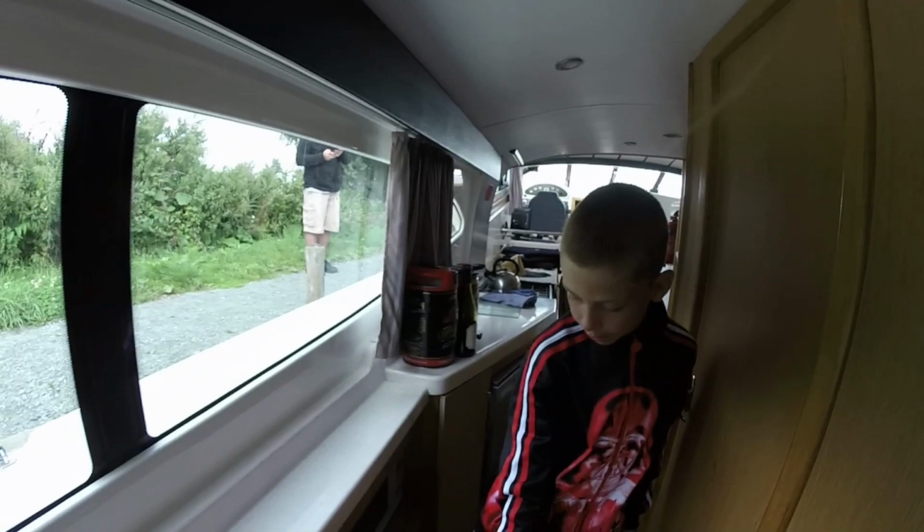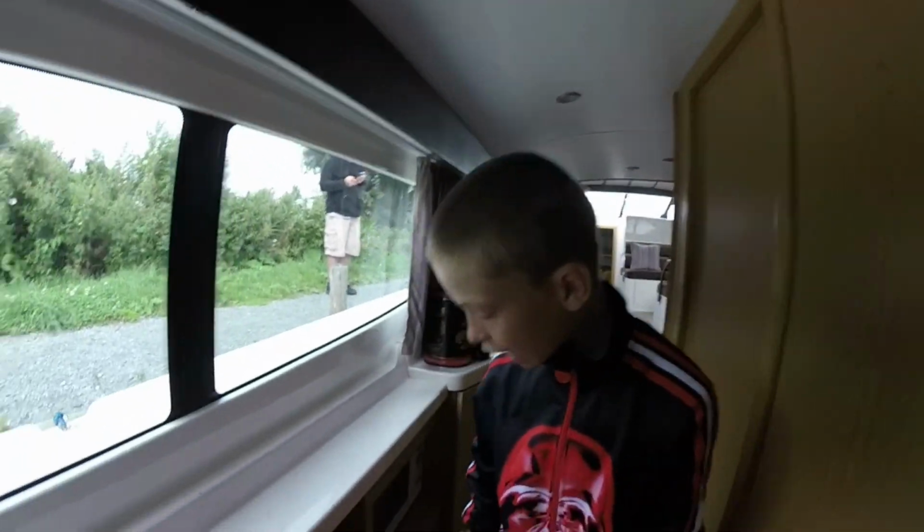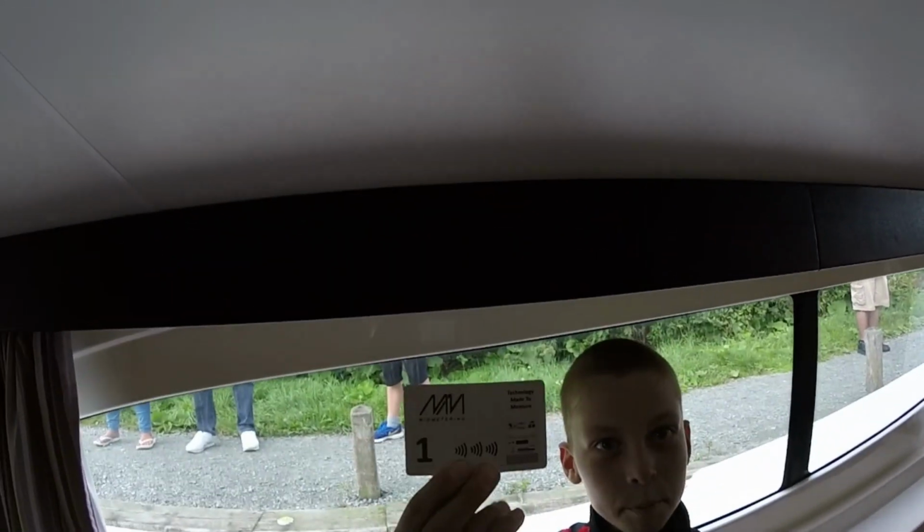Okay, got a cupboard here. We've got the electric charging cables in here. So when you're hooking up to an electric point, you use those and it gives you power. And you need an electric card, sort of like this one here.